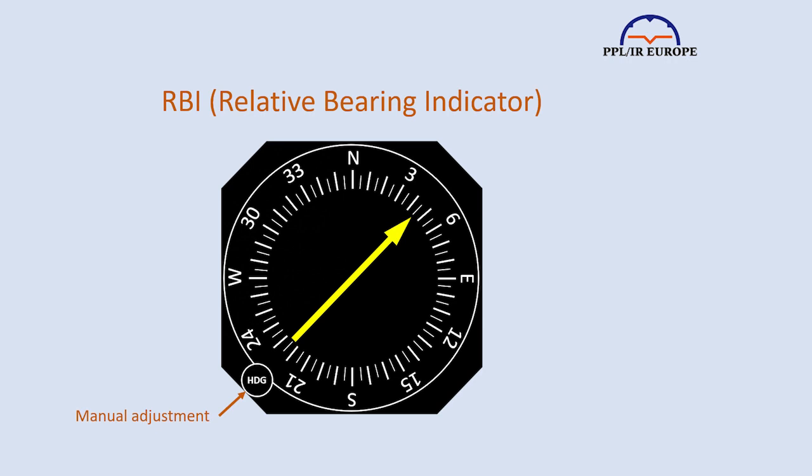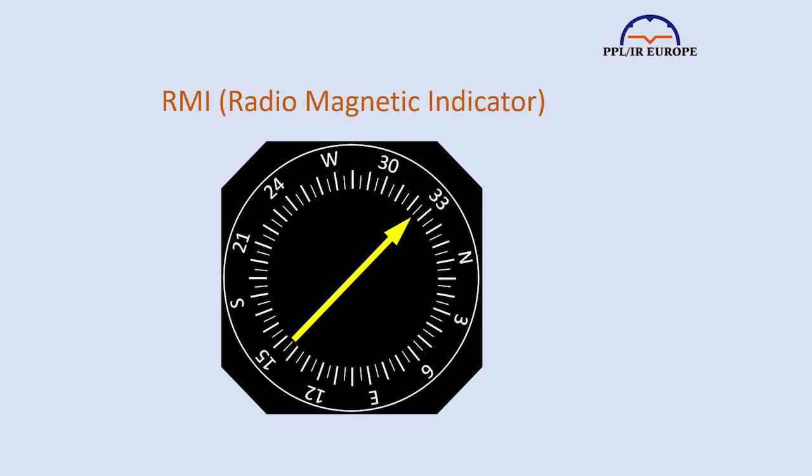The RBI has a manually adjustable card behind the pointer, marked with compass cardinal points and degrees. This card can be manually aligned with the aircraft's direction indicator or compass. However, most instructors recommend that it is left static with north at the top, and the relative bearing transposed mentally onto the DGI or HSI. The workload of continuously moving the backplate to align with the heading is too great and is often forgotten, leading to disorientation and confusion.